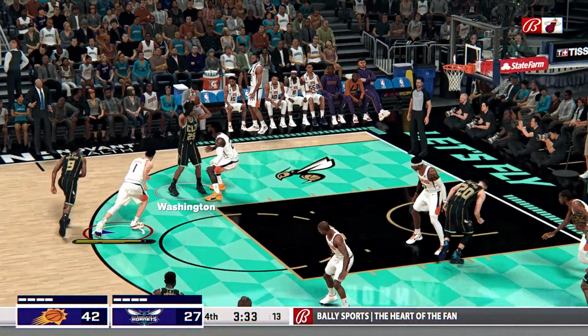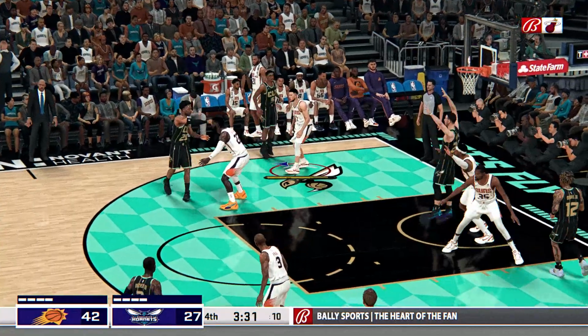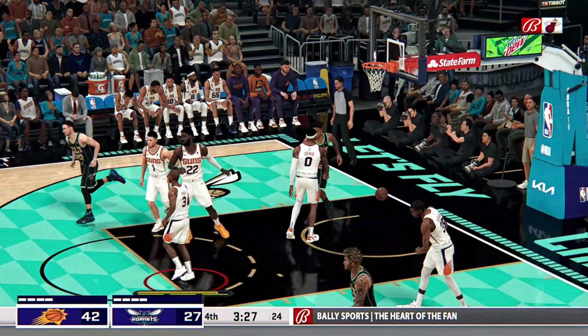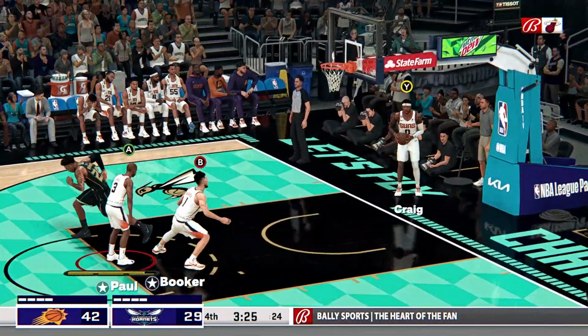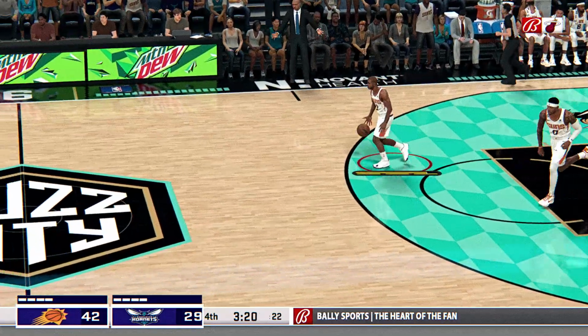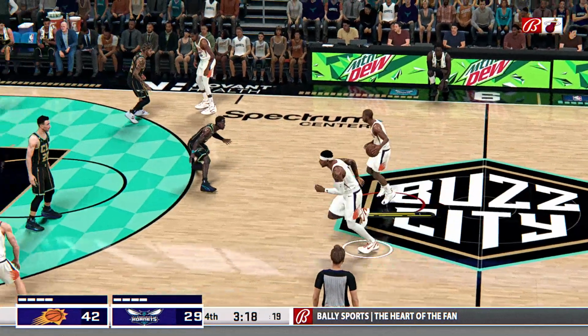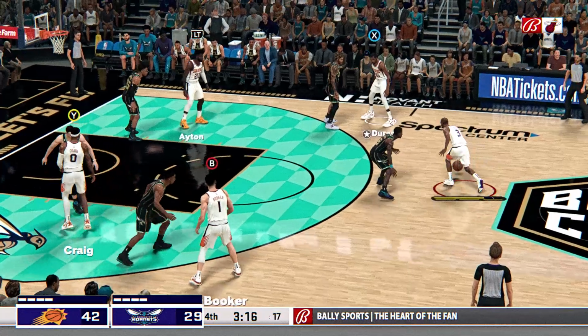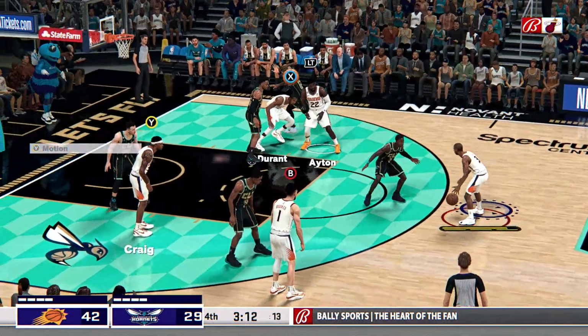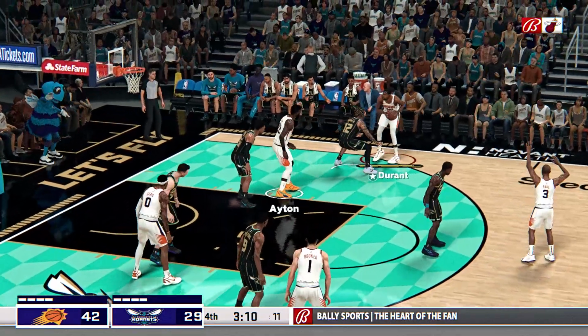Pass to Washington. Down low. Here's Hayward. Laid in with a nice touch off the glass. They are just killing them on the interior. Suns leading by 13. Paul passes to KD. It's Durant on the wing.